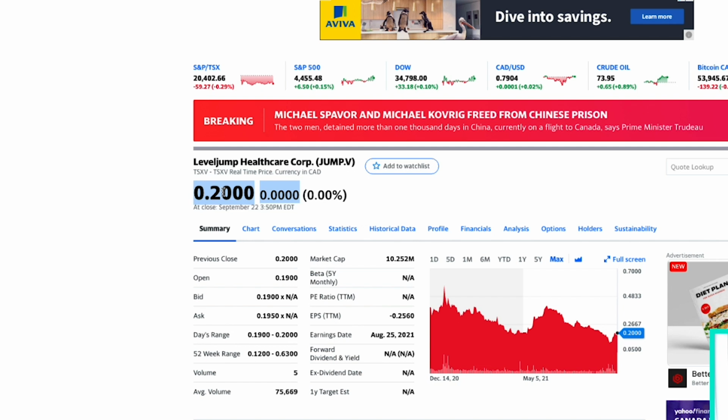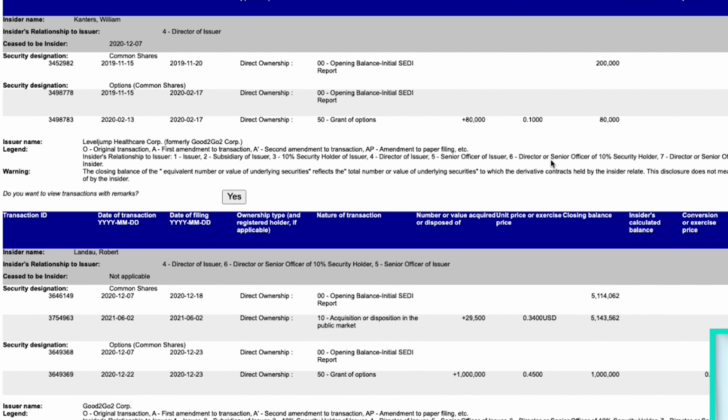Looking at today's price, they're sitting at 20 cents, so he paid about 2 times more than the current price of the shares. Scrolling near the end, I didn't see any selling of shares, which is a good sign to see, and there was another purchase here for 29,500 shares at a price point of 34 cents USD per share. And this is done by the CFO, Robert.